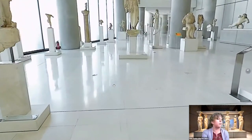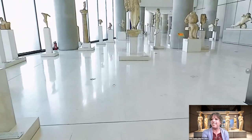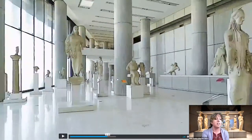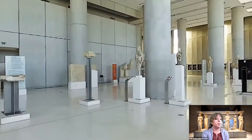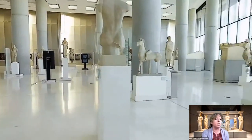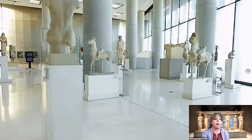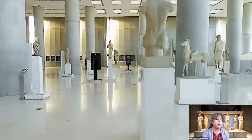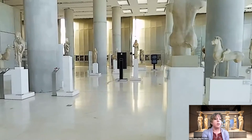Did you see an owl sculpture? Yes, that was way back, wasn't it? Sorry, Jeremy. Yes, there was an owl sculpture further back with Asclepius. I don't think there's one here. Most of these are writers and Kore statues. So all the women represented here are the Kore statues.